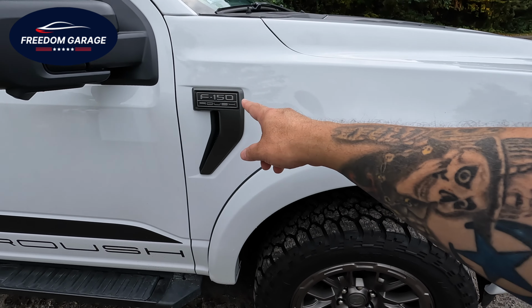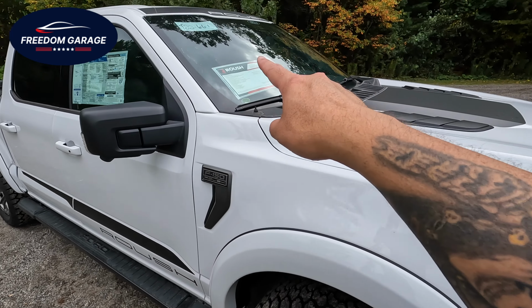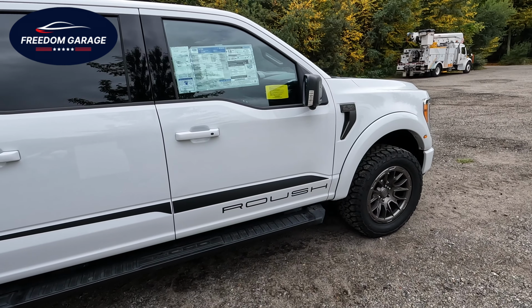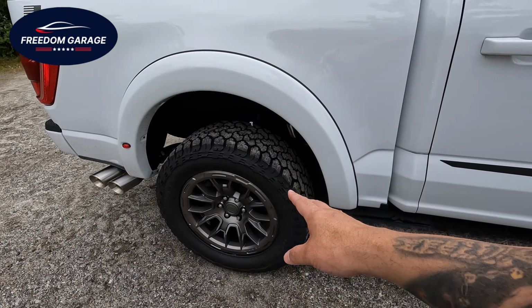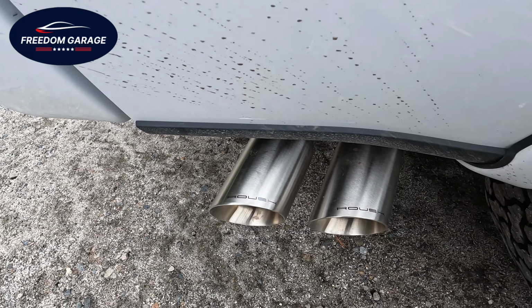We have our F-150 and Roush marker here. We have our Roush graphics along the side here, as well as up on top of the windshield where it says Roush and Ford. Looking at the side, it retains the F-150 styling. Okay, we have the Roush markers there. We have, check this out, the Roush Performance exhaust. Wait till you hear that.